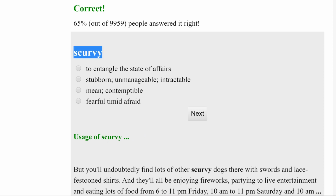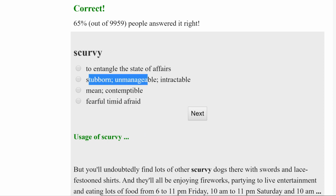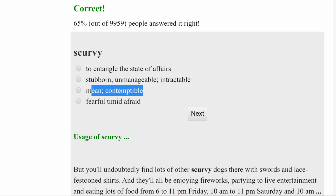Scurvy is a kind of disease, isn't it? I always thought scurvy meant a disease. To entangle the state of affairs, I don't think so. Stubborn? Maybe. Mean, contemptible? Maybe. Fearful? I have no idea. This is definitely going to be my first true mistake, I think. Stubborn, scurvy, what does it even sound like? I can't even think of any sort of etymology to help me out. Scurvy, I mean, I know it's that disease, but apart from that, what does it sound like? Scurvy, sounds a bit like scared, maybe? Fearful, timid? Mean, sounds a bit like mean though as well. I'm going to go for fearful, timid, but I have no idea.